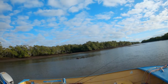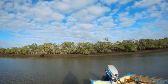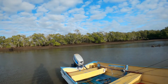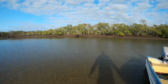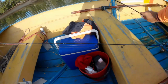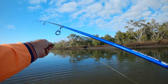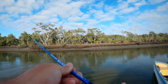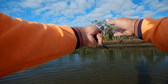So now I've got a good idea that it's pretty flat all the way through this section. A couple of little holes every now and then. Come back when there's a high tide. Seeing a reasonable sized flathead scoot out. Just going to see if I can find it.